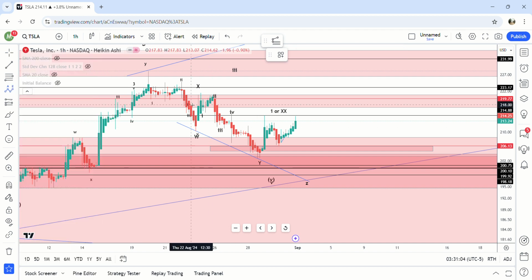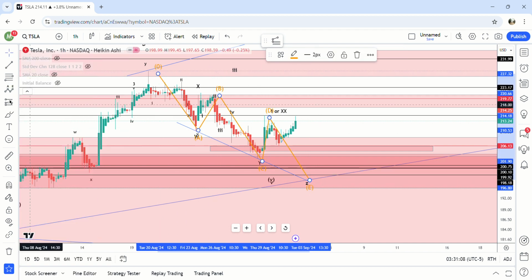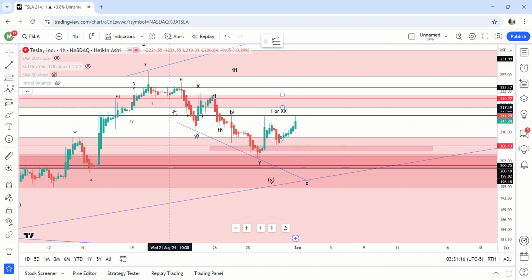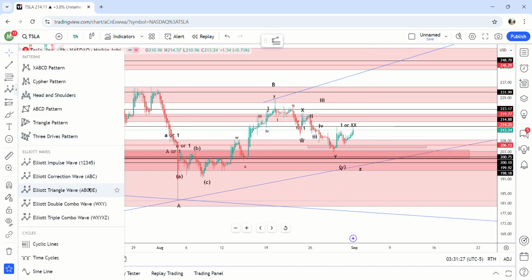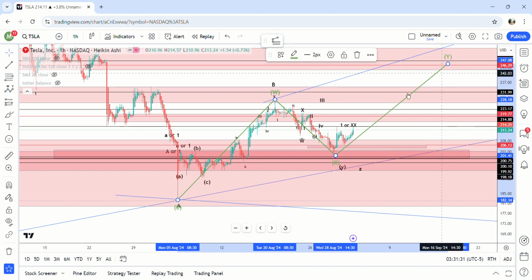So this one is like that. This would end up being something like that. So again, the bullish one is actually the most likely, and that is we bottomed right here for the overall X wave. And we're headed up here.